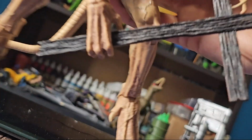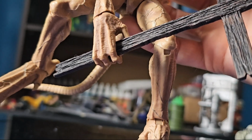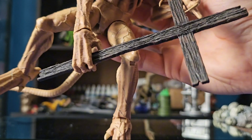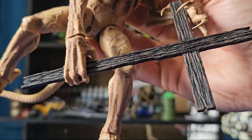Now I guess I can go ahead and show you the detail on the hand. It's just as good as everything else, man. There's just such craftsmanship to the wrinkles and the bones. Hell, I mean, the wood looks good too. I mean, shit. It's a phenomenal looking piece of wood cross, bro.